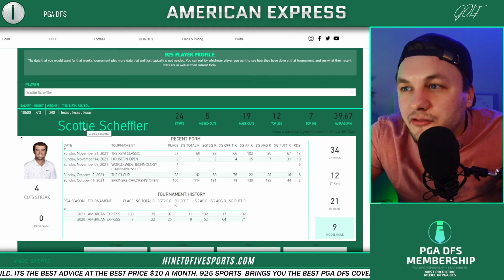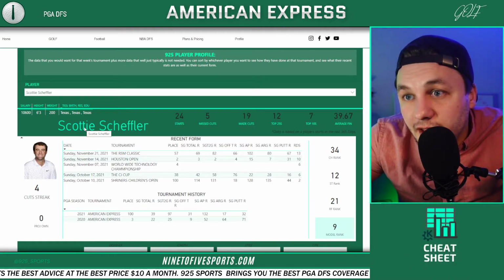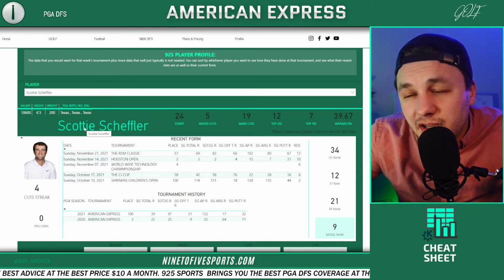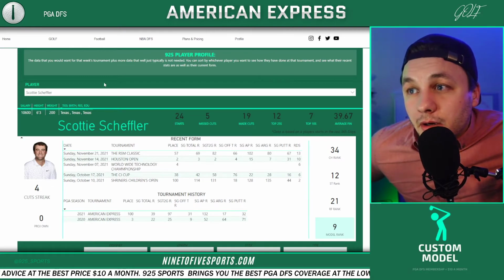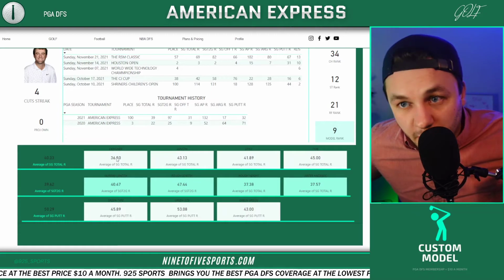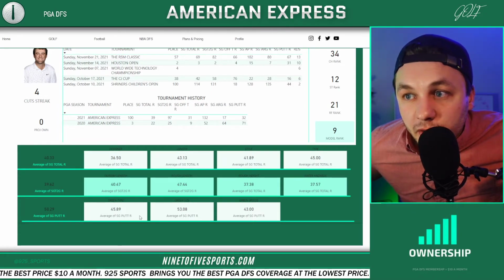That might be one of the situations where you fade him in DFS and maybe outright bet him. But a 57th, a 22nd, a 4th, a 38th place finish in his recent starts, that's all pretty solid as well. But once again, I just like the other picks a little bit better around him. So I just can't end up on him. Let's look at the other stats. A little bit better strokes gained total rank on Pete Dye design courses, a little bit better on Bermuda greens.